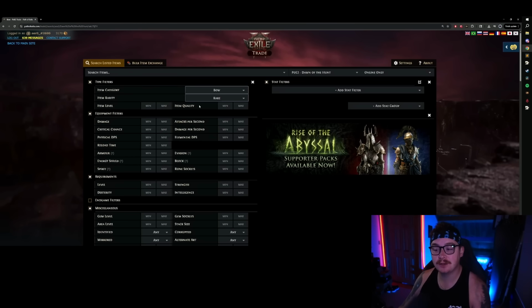Let's say you're just looking for a good base. You want to get a good deal on a high quality base. Now, over quality doesn't exist yet in Path of Exile 2, so we're just going to use 18 quality, or something higher than that. And then you can search for an item level. Items in Path of Exile receive modifiers depending on their item level. You can only get certain mods at certain tiers. So let's say we want to get something that's at least, say, 84.